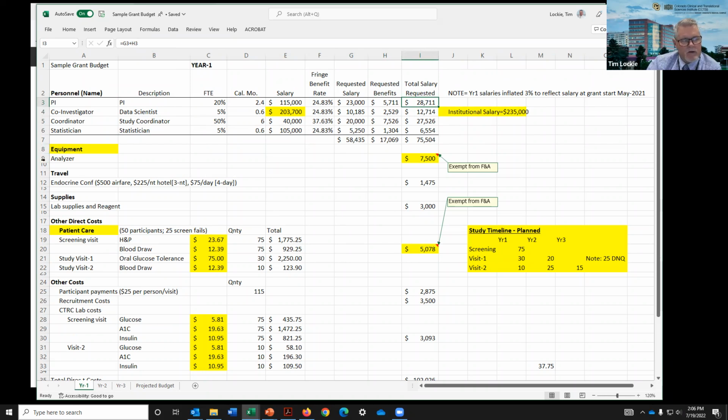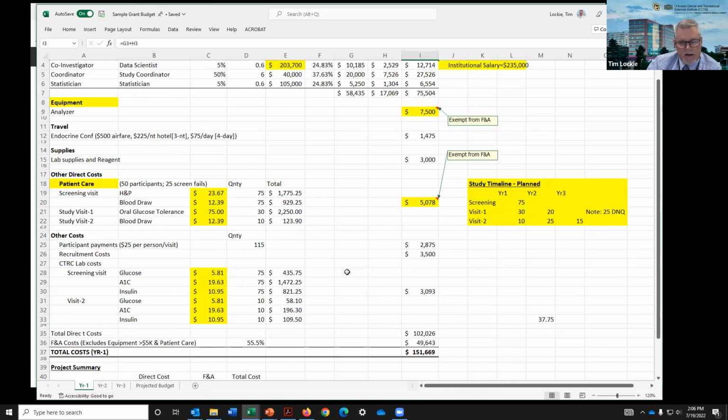In this particular example, I need to buy a piece of equipment, an analyzer, $7,500. Note that it's greater than $5,000. And in my prior slide about exempt equipment over $5,000, in my calculation for F&A, this equipment is subtracted out. So then you've got travel, and they typically want you to break down.